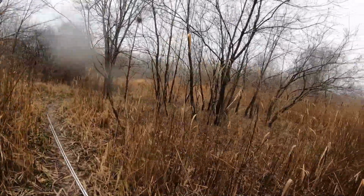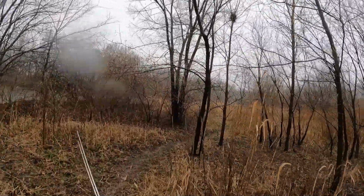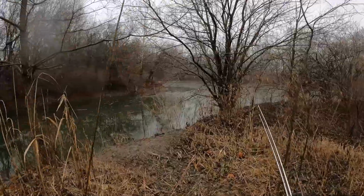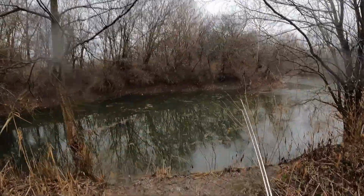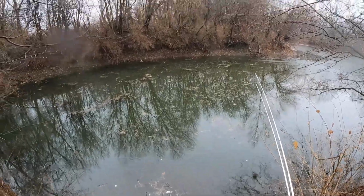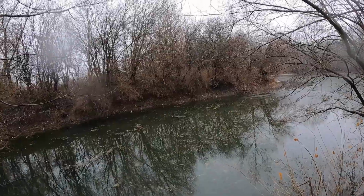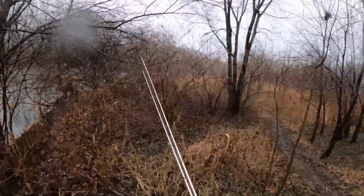but this is my happy place. Haven't been here in a couple years. I usually come here in February and March, just after ice out. And usually you can catch some bass here. Largemouth, smallmouth, sometimes crappie. Might be one of those types of bites.